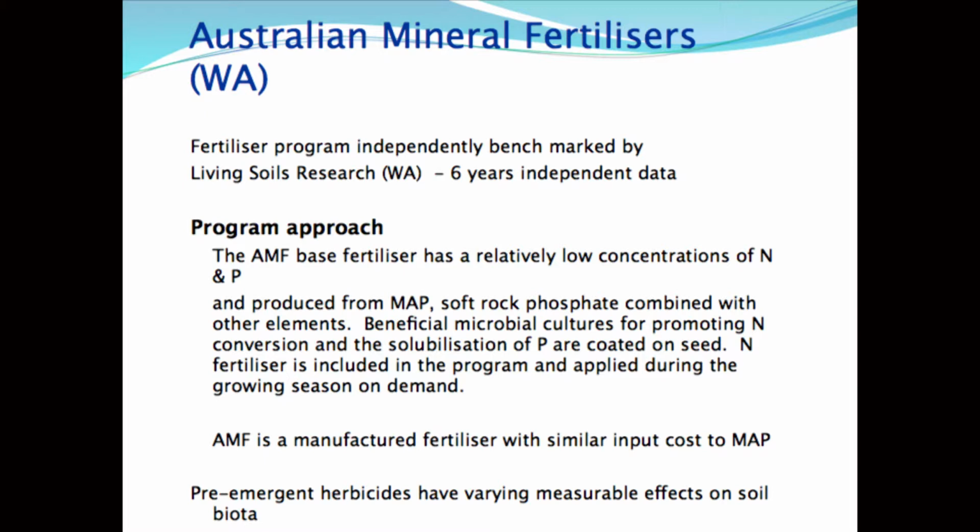I'd just like to talk about one other operation that we currently help in Western Australia. This is Australian Mineral Fertilisers. If anyone here has heard of them, they are Western Mineral Fertilisers. They've been very successful there, currently selling about 10,000 tonne of organic type fertiliser, and it is low in nitrogen and phosphorus. They've built a big plant and taken the approach that we were poisoning our soils with MAP, and it is a processed fertiliser with some MAP in it and rock phosphate with all the other trace elements.